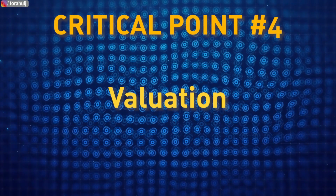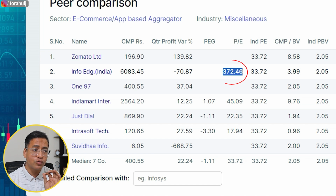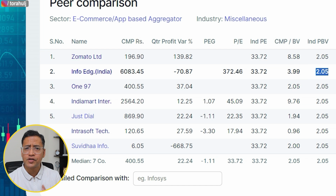With that, let me move to critical point number 4, which is the valuation of this company. If you look at the PE ratio of this company, it is trading at around 372, extremely high PE. But the PB ratio, if you see, it is at around 4, while the industry PE is at around 2. Of course, industry here could be anything.